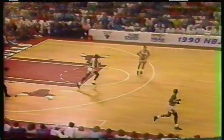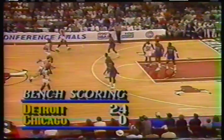Thomas arcs a 3, the second 3-point basket today for Isaiah. He's looking today. He's right there on the drives. Most important, he's really looking for the 3 today. Jordan working against Dumars. Draws the foul.